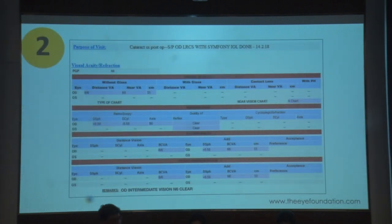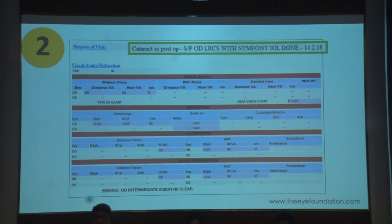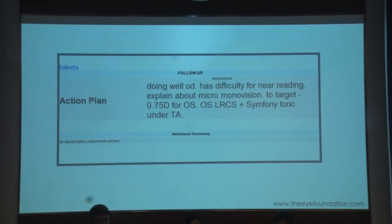I made a mistake here. And in this particular patient, the first eye was a Symphony, and the patient had great intermediate vision but was not happy with the near vision. We went ahead and did a micro monovision and targeted 0.75 myopia in the other eye, and the patient did well.